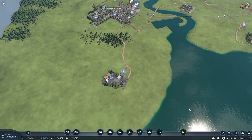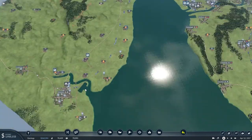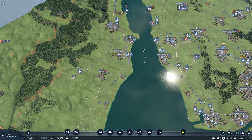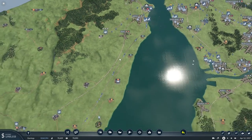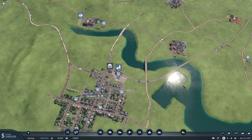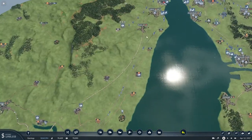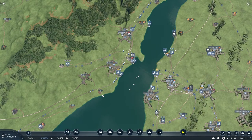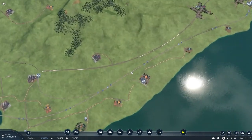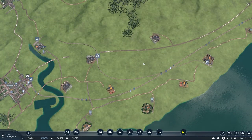Okay, I think we've now got it. So we need, and goodness knows where I'm getting the train from. Oh, I hadn't thought of that. I haven't got a depot for the trains. Did I build one? No, I didn't build one here in Newport. That came from Lydney up north, didn't it? And there is no connection here. There is no connection.